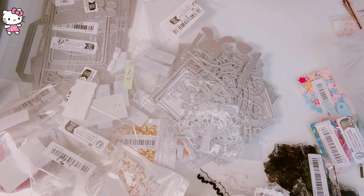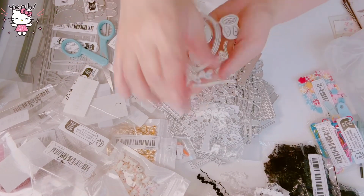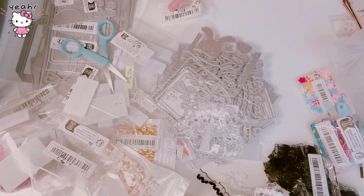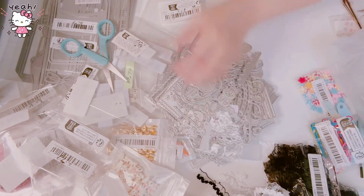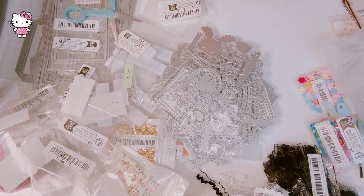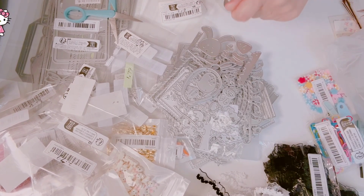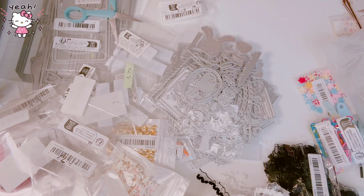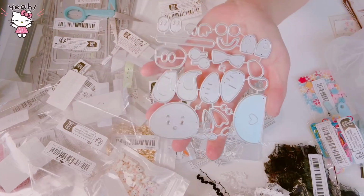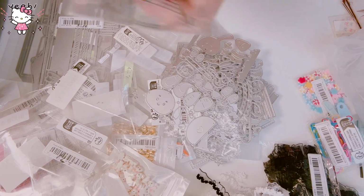And then I have this set for $1.64, which is a dupe for Spellbinders. These are a bird hanging on to an egg. This one is so cute, guys. They have this on Ali, but on Temu it was only $3.48 compared to AliExpress. It was double the price. I don't know why, but this is a bunny in a cute car. It's so cute put together.